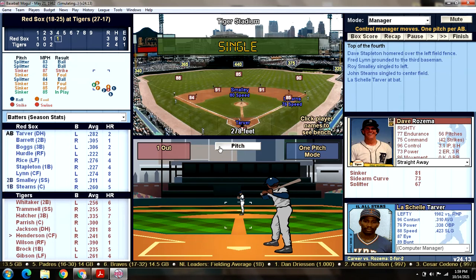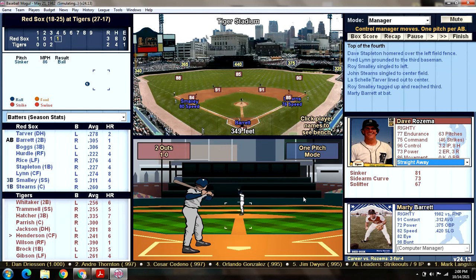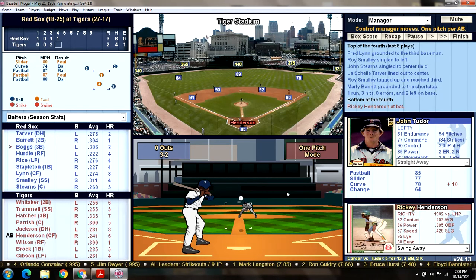And I guess we have to pull the outfield in here. Try to keep the ball in front of us and maybe prevent a base hit from scoring a run. And a line drive to center field. I think Henderson should be able to make the play. He does. And yet Smalley still tags up and takes third. So first and third now with 2 down. Marty Barrett at the plate. Ground ball to short. And Trammell throws him out. So the Sox get the lead back. It's 3-2. We've got Henderson, Wilson, and Brock due up against Tudor at 54 pitches.